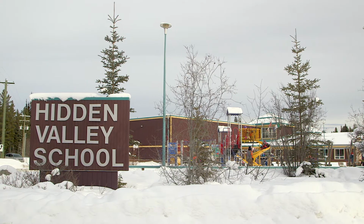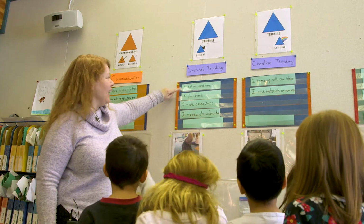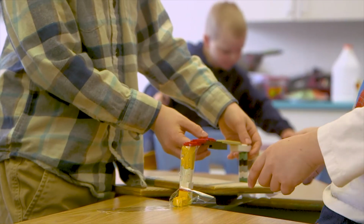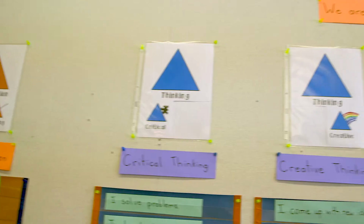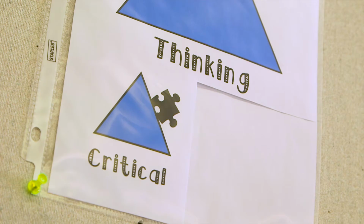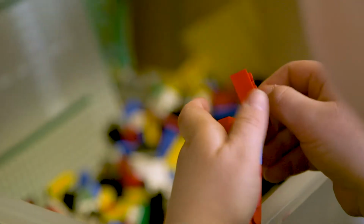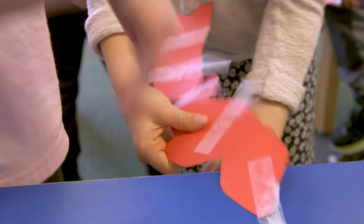At Hidden Valley Elementary School, students in grade 1 are learning how to apply skills in creative and critical thinking through a hands-on project. The core competencies are neatly embedded in all of the projects that we're doing. Today, they were really focused on some critical thinking where they were doing some problem solving. They were doing some planning and testing. So they were allowed a lot of freedom to try to test things and have it fail, and then to try to test another idea.